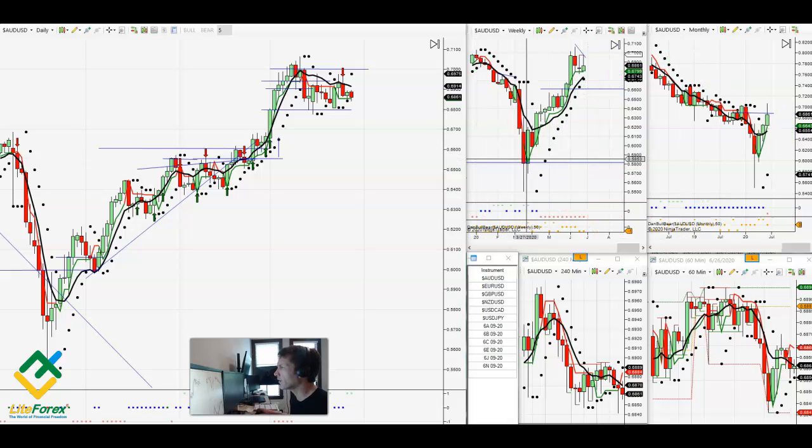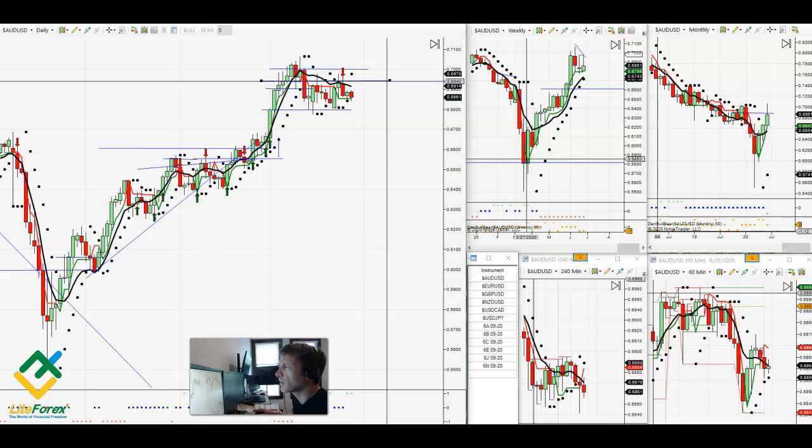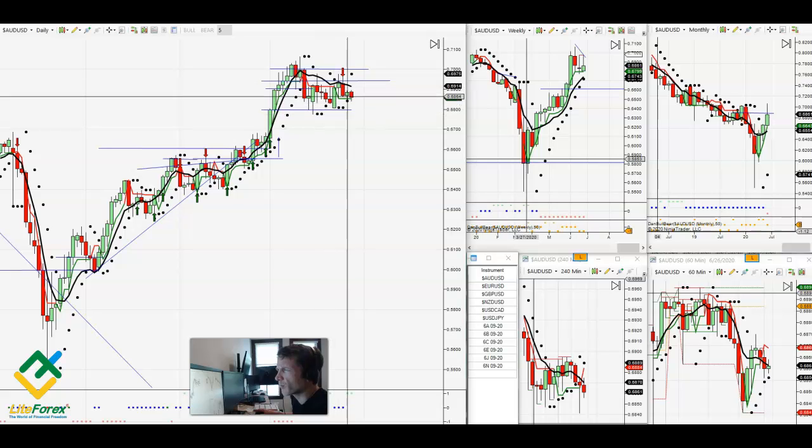Alright, let's get into it. Australian USD. Well, we're just in this range here, between 69.50 basically, and the bottom end here, 68. We're very choppy. You can see how choppy we are in between this range. We're up, we're down, we're up, we're down.